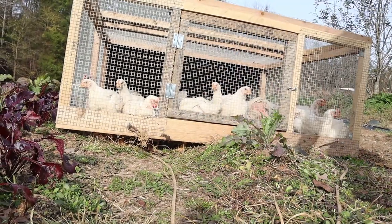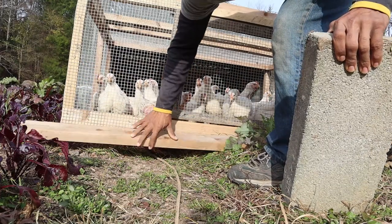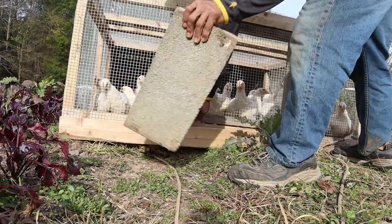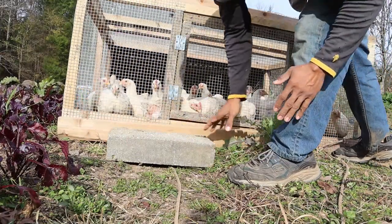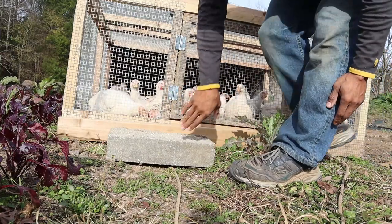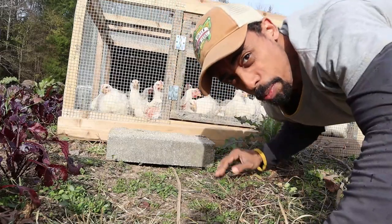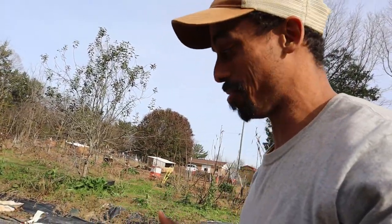So we'll cover up this hole right here. I like to use a 2x4 and a block. That way it covers up the smaller gaps on the side and the block is able to cover the bigger gap in the middle, and it's hard for an animal to move this block. It's got to be pretty hefty. And thankfully we don't have those type of hefty predators around, thankfully.